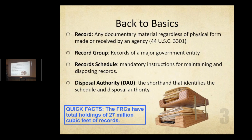Record group: records of a major government entity. That definition is incomplete. I would define a record group as a 3-digit billing code that corresponds to your agency. Some agencies have multiple record groups. Other agencies just have one. Probably the agency with the most record groups is the U.S. Navy. I think they have about 10.